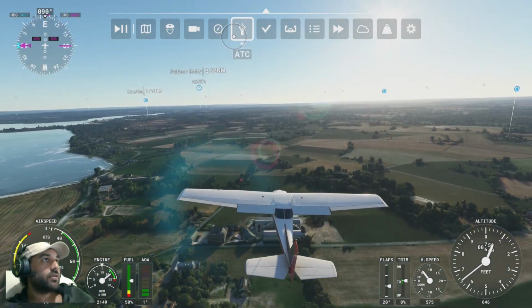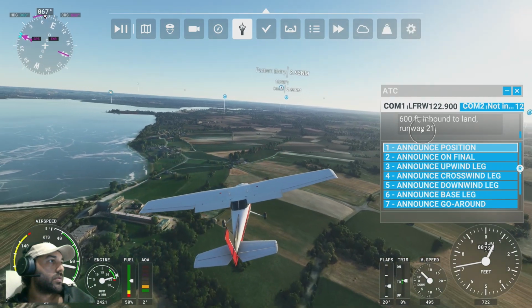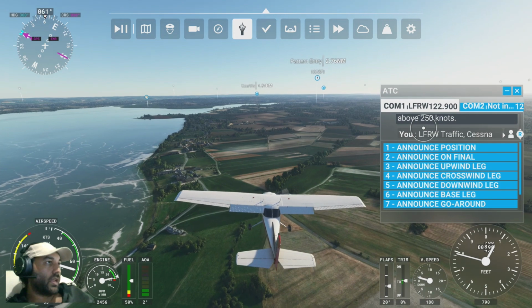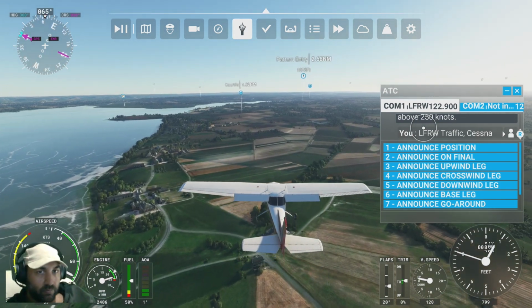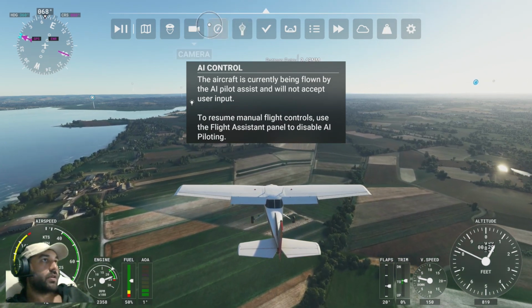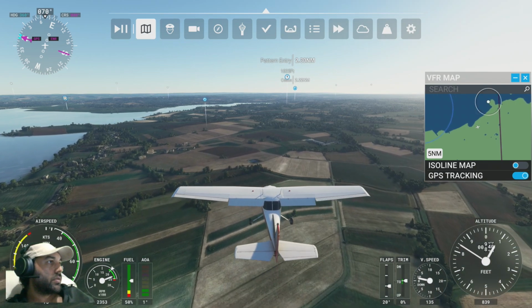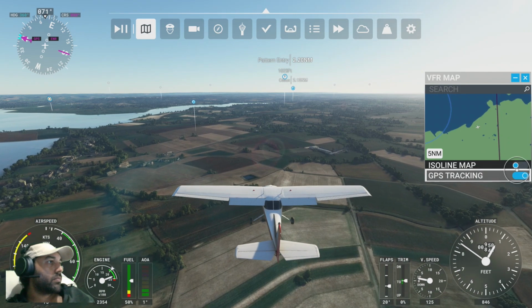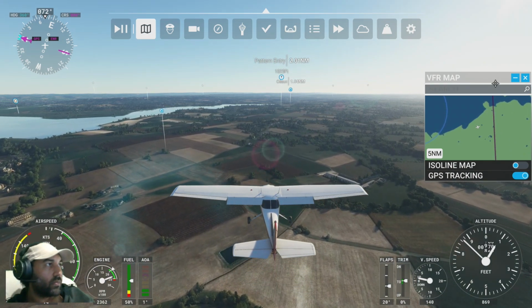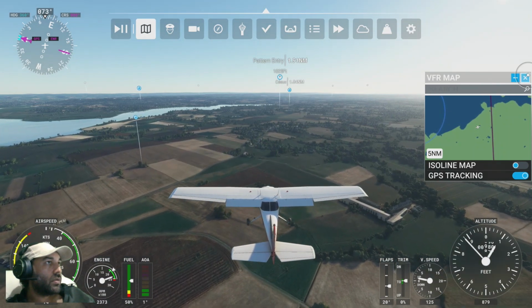Oh, autopilot's kicked in. LFRW. I don't know if that's the right one. I don't know anything about these. I know there is a VFR thing somewhere here, and that tends to give like airport information. Hmm, not sure.